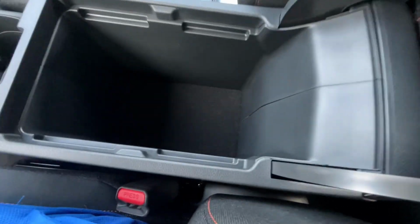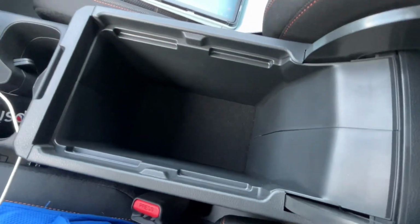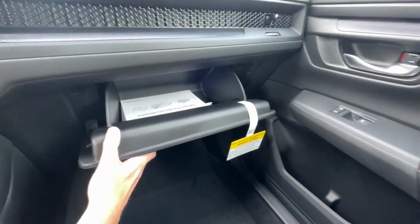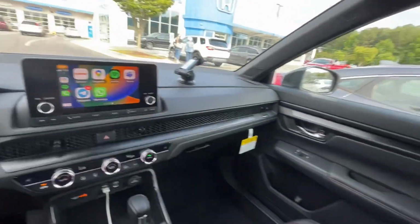And the armrest is pretty good. You can see glove box, not bad. There is no power outlets in there, which I was surprised about. I'm sorry, the center console, not the glove box. And the actual glove box, just really basic, but not bad. This is textured material. It is not hard plastic, which is nice. It's the same, that's what's on the door trim.